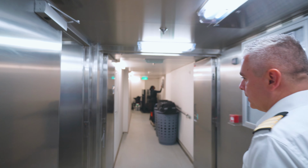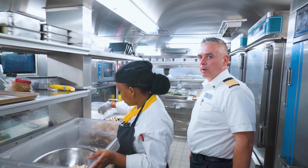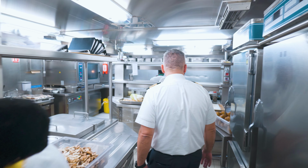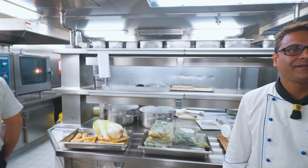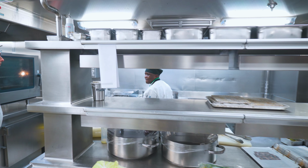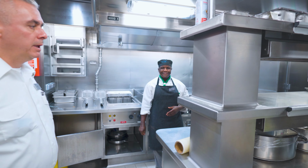So this is the fine cut galley right here. Morning. Hello, how are you? Don't worry, we're just looking around. So they're also prepping for tonight already? Good morning. Chef, good morning. Yeah, your food is fantastic. Thank you so much. Hey, how are you doing? Good, sir. So mostly here is about the meat.